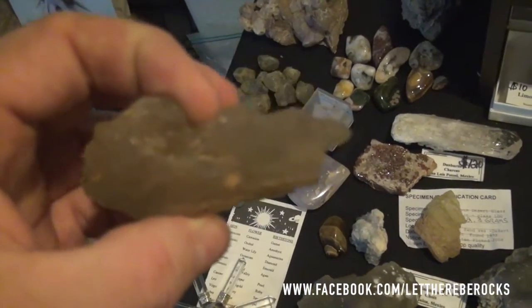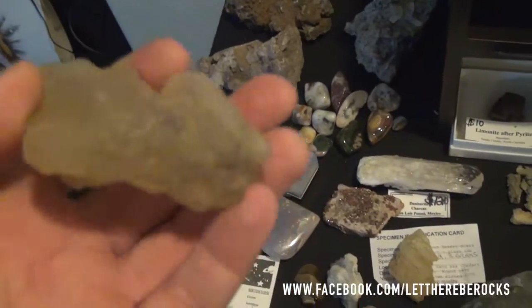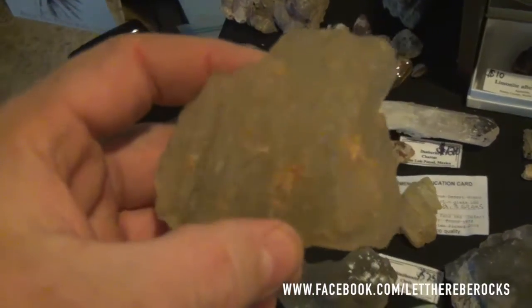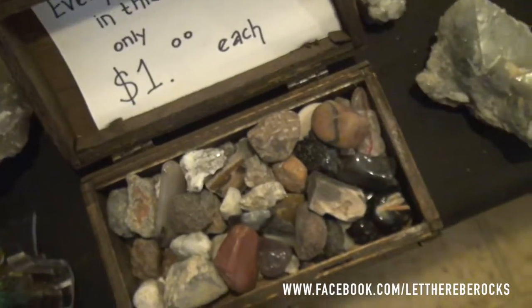There is no finer piece of Libyan desert glass. I promise you, I've looked. I've been to gem and mineral shows. I just got lucky and picked this one up a while back. But yes, it is for sale, as is all the stuff on here.